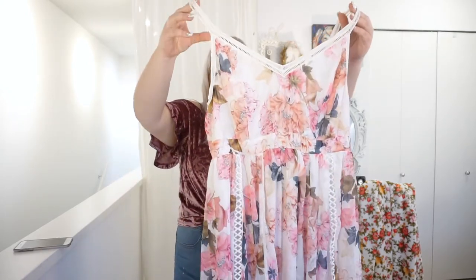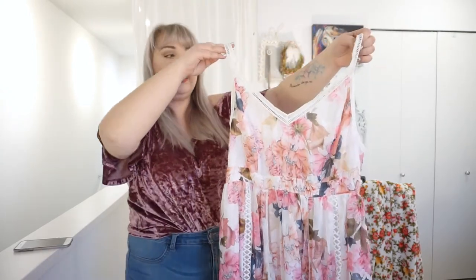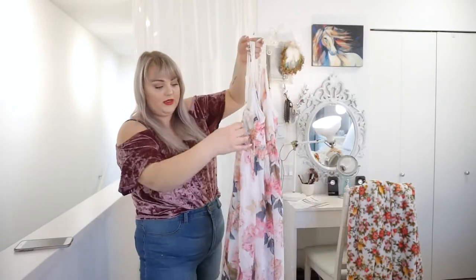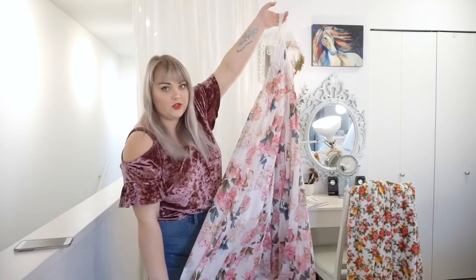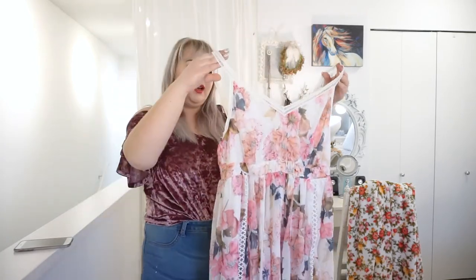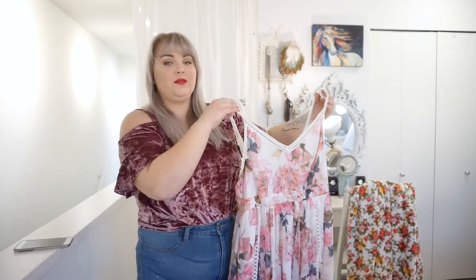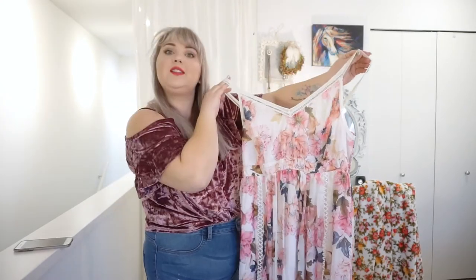So opening it, again, this is a size one. It's flowy and it's a short inseam, which is the length of the dress. I ordered the shorter one because I'm 5'5". Don't have as long legs as some other people. I wish I was 5'6", because maybe I could do some modeling. All right, let's try this on.